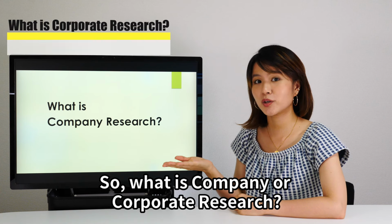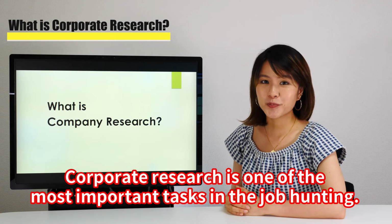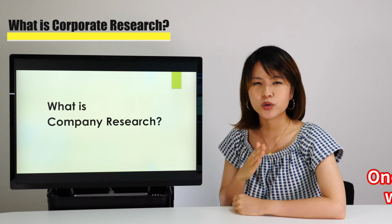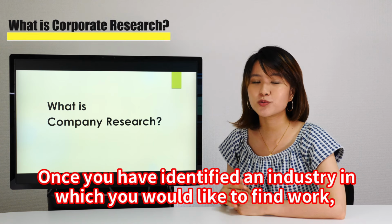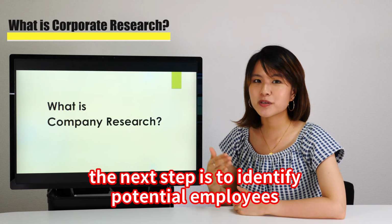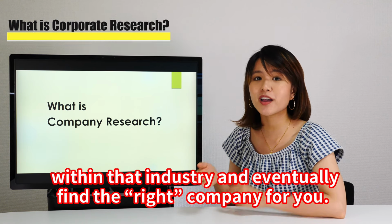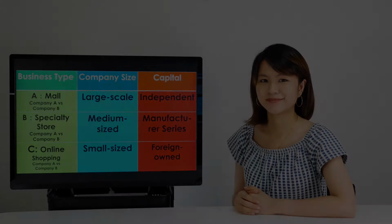So what is company or corporate research? Corporate research is one of the most important tasks in the job hunting. Once you have identified an industry in which you would like to find work, the next step is to identify potential employers within that industry and eventually find the right company for you.